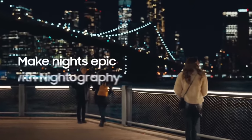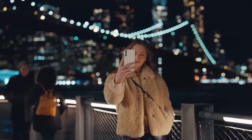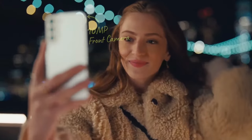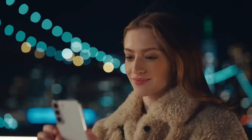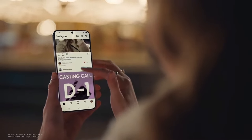When you're ready for a night out, you always want to look your best. The Galaxy S22 can snap amazing selfies. The front camera takes great portraits, even in low light, and the results are bright and clear. You can impress your followers, or even film a submission for an upcoming audition.